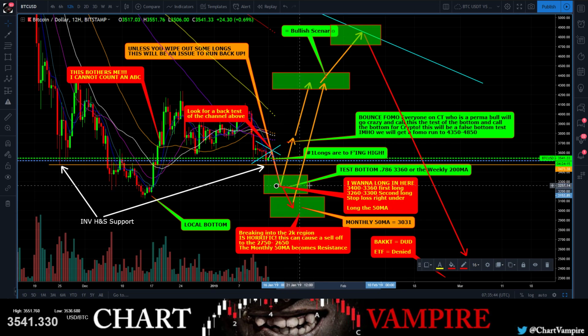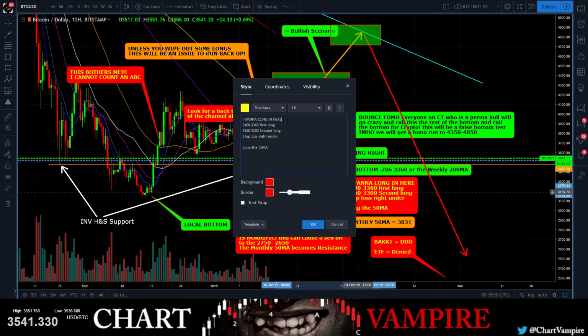So I will be watching for the volume. It's just that simple. I'm going to be watching for the volume, watching to see what the candles look like, looking for that big reversal candle. There's a bunch of things. So what are you going to look for here? Number one, look for volume.